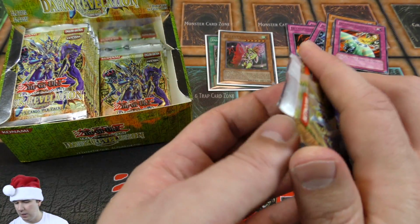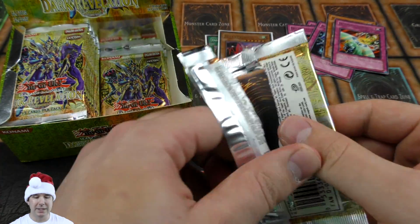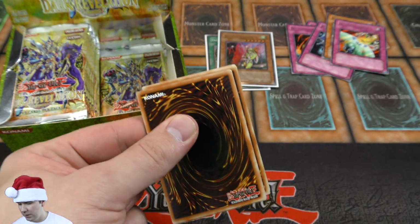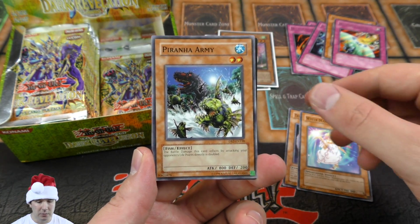Okay, moving along. So we have 1 super, 1 ultra. We'll be able to kind of guesstimate. Maybe we'll pull 1 more foil on this side. Maybe we get like 6 foils per booster box. Maybe not. We'll find out.